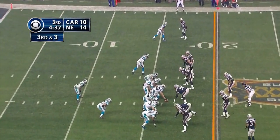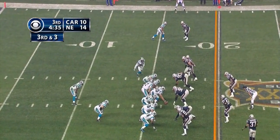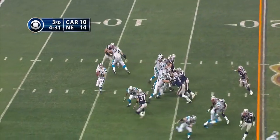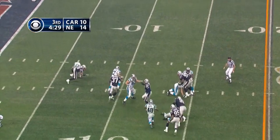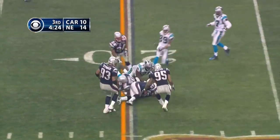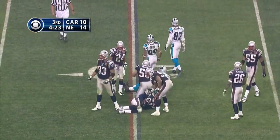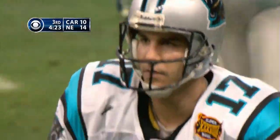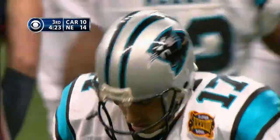Davis and Hoover in the backfield. 3rd and 3. Delhomme pulls it down a couple of times, and now he's on the move. Tripped up, lost the football. He is ruled down back at the 14-yard line. Rodney Harrison tripped him up just as Delhomme got up ahead of speed.